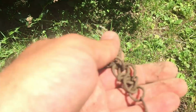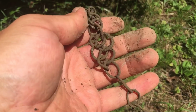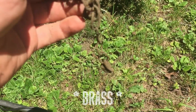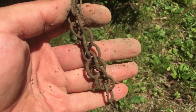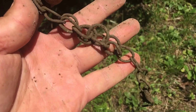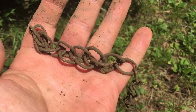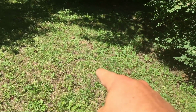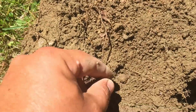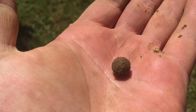Alright, just a couple feet away from the flat button, I got that, and it's copper. That's a little copper chain. It's all interlinked there. Looks kind of oldish anyway. Alright, flat button, chain, musket ball. That one's dropped.